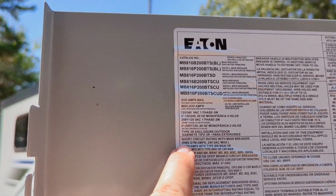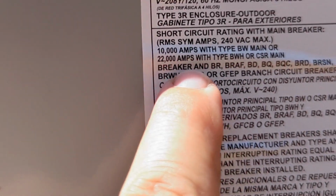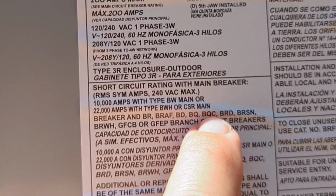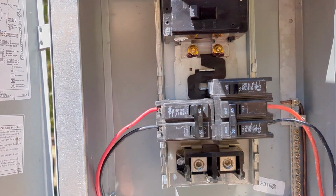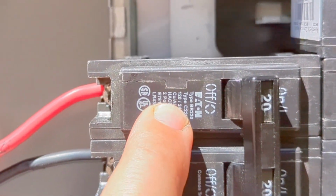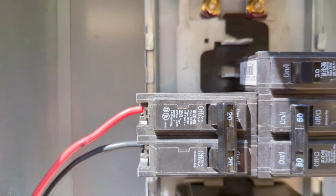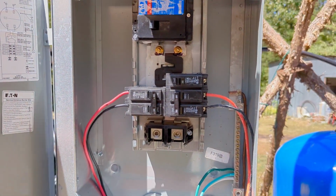And then as you come down, it'll say breaker, and then it tells you the different kinds, okay? So this is a BR or a BRAF or a BD or a BQ or a BQC, BRD, all right? That's the type of breakers that fits in here. Whenever you're looking at your breaker, it's right here in the front. It'll say the type, and this is a BR220, and then type C220. That has to be on that breaker for that panel, otherwise it doesn't fit. So the first one I went and bought was a CL.